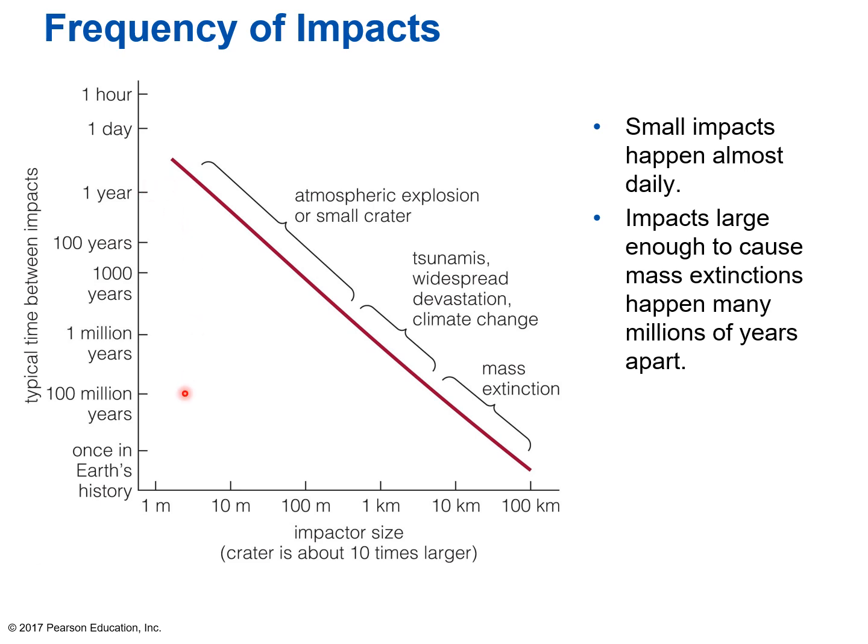Let's look at the graph. So let's look, for example, at where my pointer is, 10 meters in size. That would happen about once every year, roughly. And so anything in size from about more than a meter to hundreds of meters would cause an atmospheric explosion or a small crater. And again, the bigger it is, the more devastating, the rarer it is, fortunately.